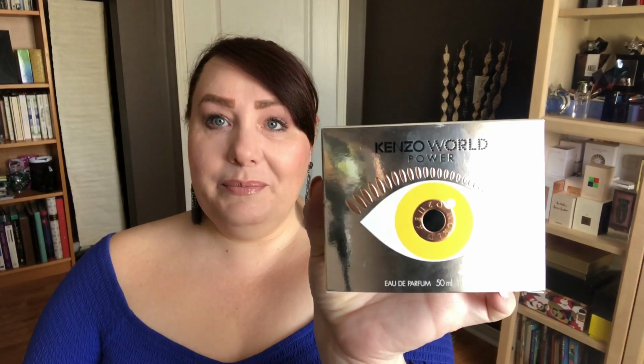I loved it so much, I thought, forget it. I don't care if I don't like the bottle. I need to have this in my collection. And I am talking about Kenzo World Power. Absolutely fell in love with this fragrance totally unexpectedly. And I'm still not a fan of the bottle, but at this point, I really don't care.